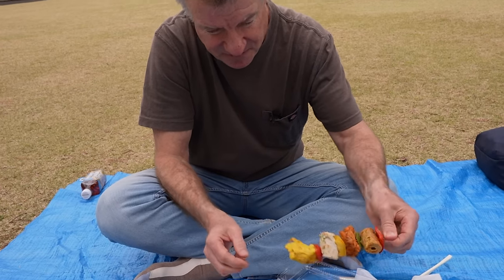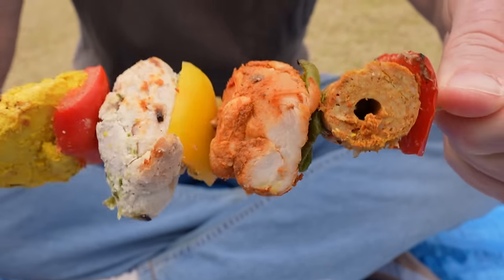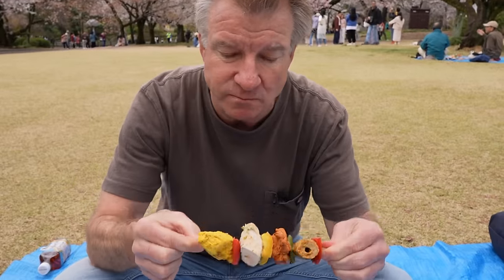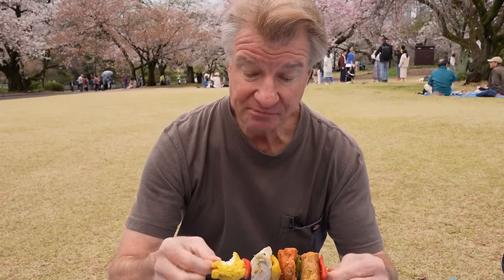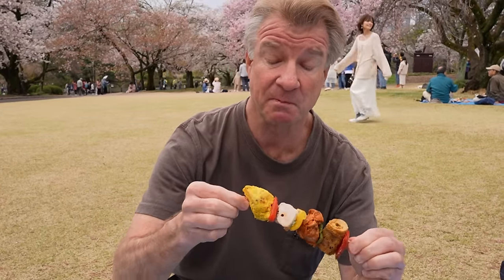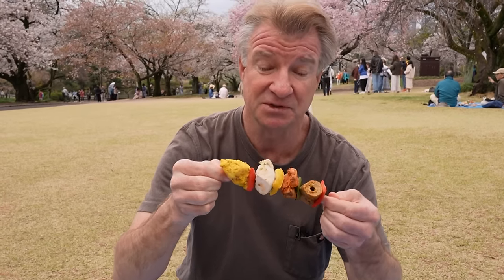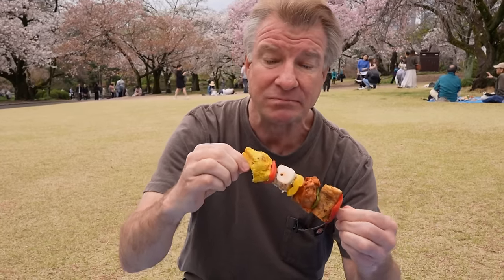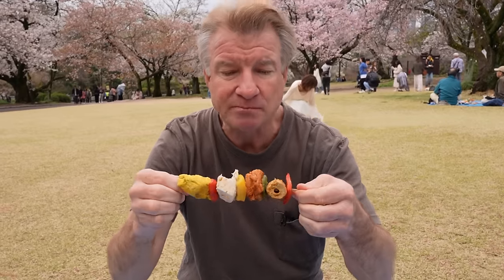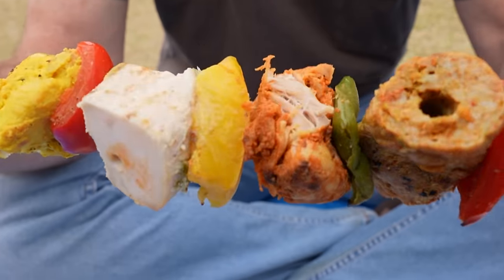Okay, should we do the skewer first? Yes, we shall. Look at that gorgeous looking skewer. Oh, that's lovely. Chicken breast. It's gonna be beautiful spice. Just gonna take a bite of each one of these. More chicken breast. Chicken masala. Oh, it's nice.